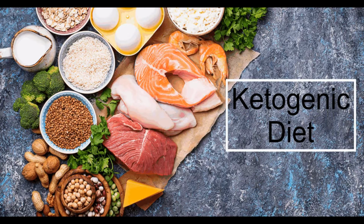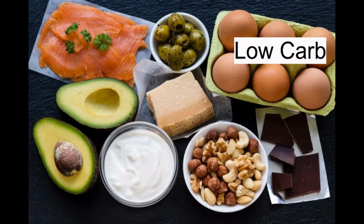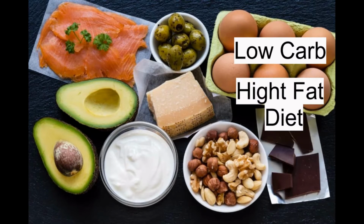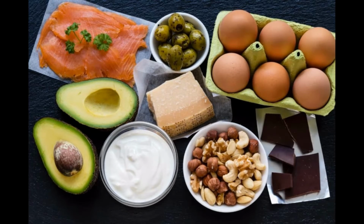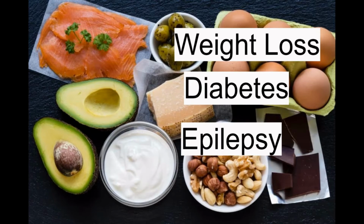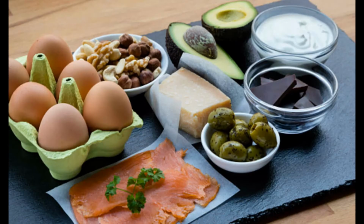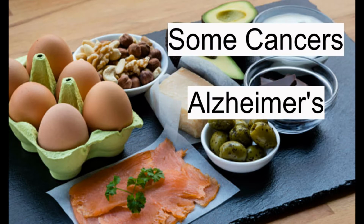The ketogenic diet, or keto diet for short, is a low-carb, high-fat diet that offers many health benefits. Studies have found that this very low-carb, high-fat diet is effective for weight loss, diabetes, and epilepsy, and shows some early evidence that it may be beneficial for some cancers, Alzheimer's disease, and other diseases too.